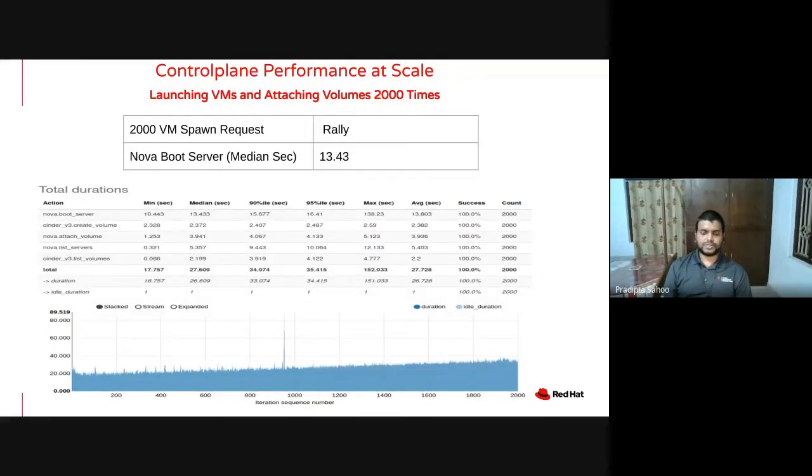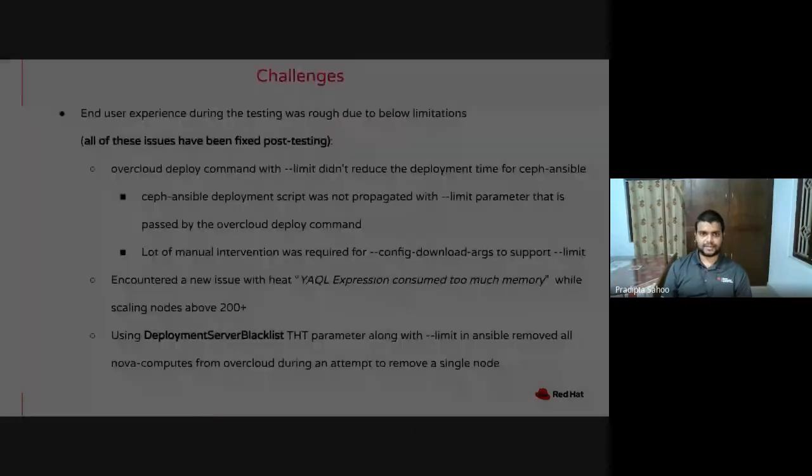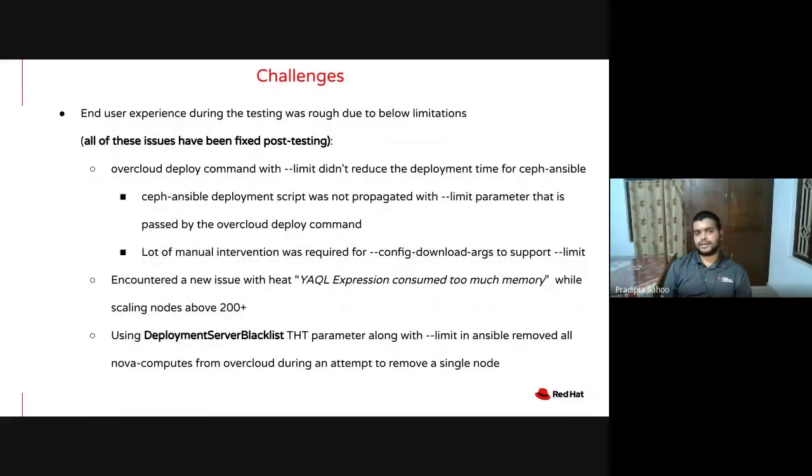So which is better compared to the previous OpenStack releases. Next slide, please. Yeah, of course, there are some challenges. I wanted to highlight all these issues which we have updated. They have already been fixed on the upstream side and are also being documented.